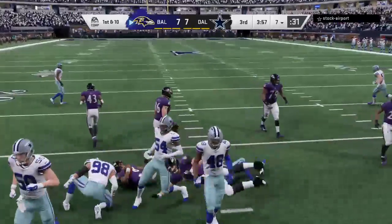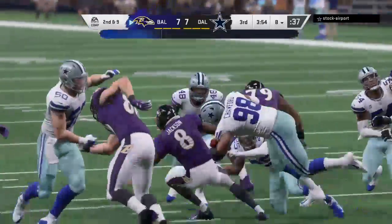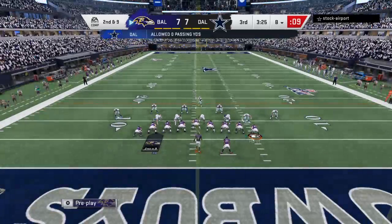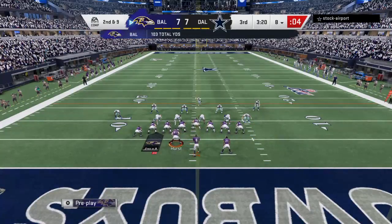Stepping up, he'll try and run. Only a yard on the keeper, and it'll be second down. Well, it's time for them to be good teammates right here. And what I mean by that is possess the ball for a little while. Get at least 2 first downs. Give their defense a chance to settle down a little bit after they give up a touchdown.